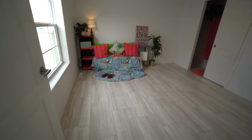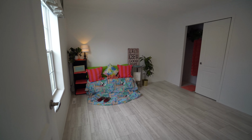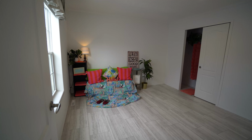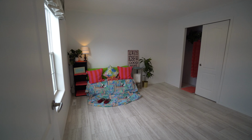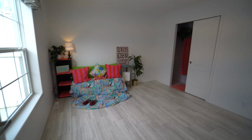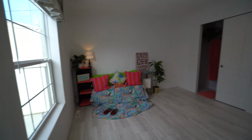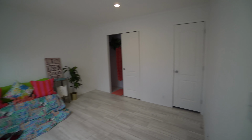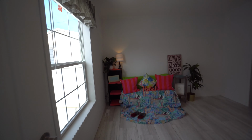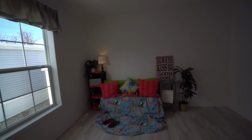This house is also Energy Star certified, as there's double thermal pane windows, which does really well at keeping the cold air in during the summer and the hot air in during winter, along with the appliances being energy efficient, which adds to that Energy Star certification.